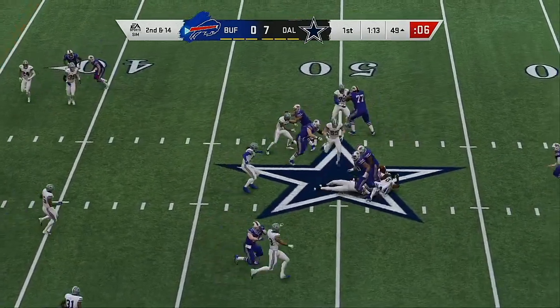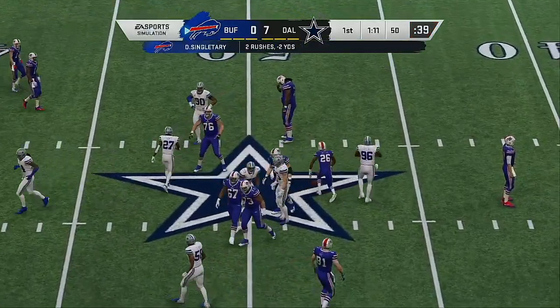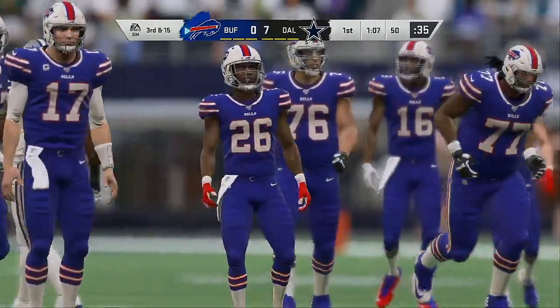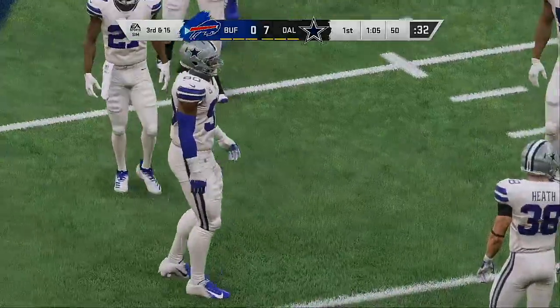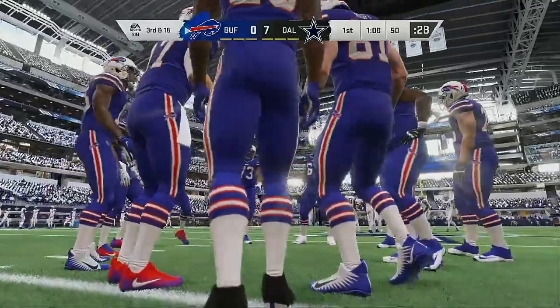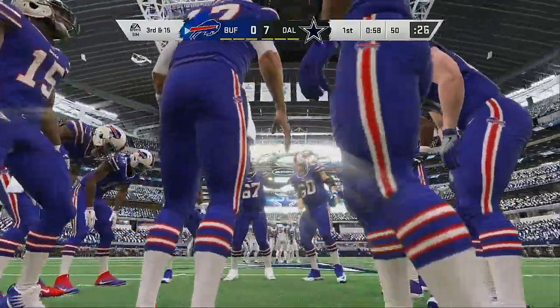This is a draw play. Allen gives to Singletary. And that didn't fool anybody. He's going to be dropped in the backfield. It'll go as a loss of a yard, and it'll set up third down. Doubling this guy has to be a priority before moving up to the next level, because the big fella, he just ate that one alive, just stuffed it.